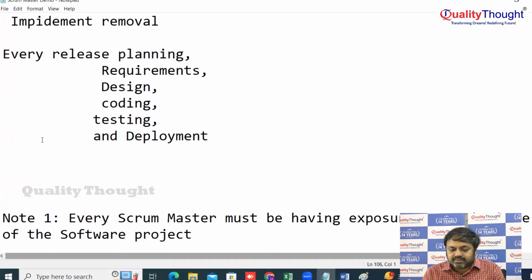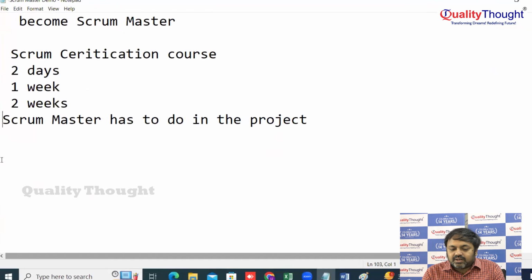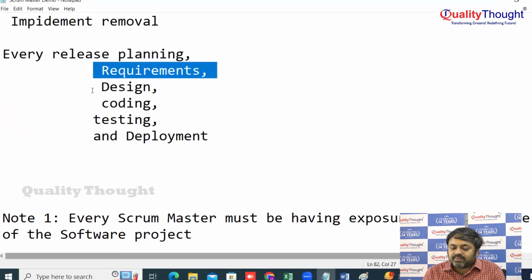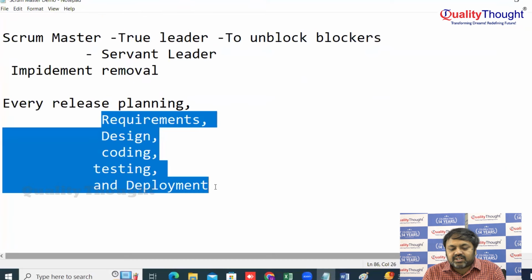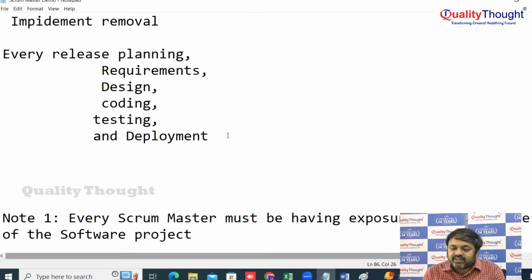Being a Scrum Master, you need to understand each phase of the project. What happens in requirements, what happens in design, what are the challenges in coding, in testing, in deployment. Every phase you need to understand. If you're not understanding these phases, then it will be difficult, right?